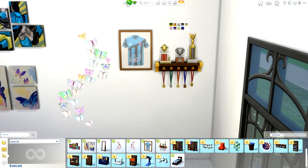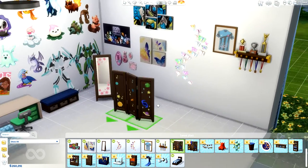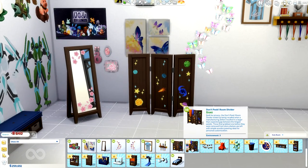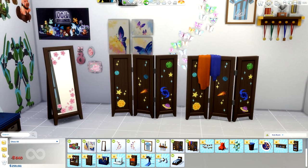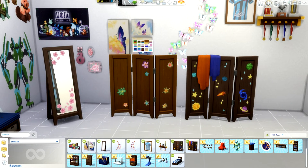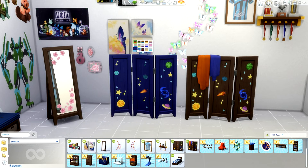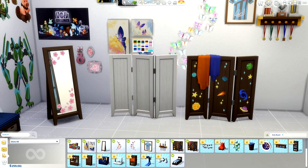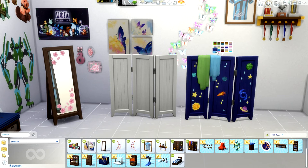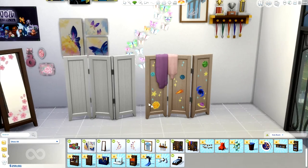Again, matches the color decor of all the other items. Don't Peek room divider. Alright, so we got two room dividers. That's that one. And then the Don't Peek room divider with clothes on it. So I'm assuming they come in the same color options, different decals. There's space, and then there's flowers. It looks like that's all there is. Space, flowers, and then the plain ones. And then this comes in a variety as well with different options for the clothing on top. So that's actually really cute. I like the beige one.